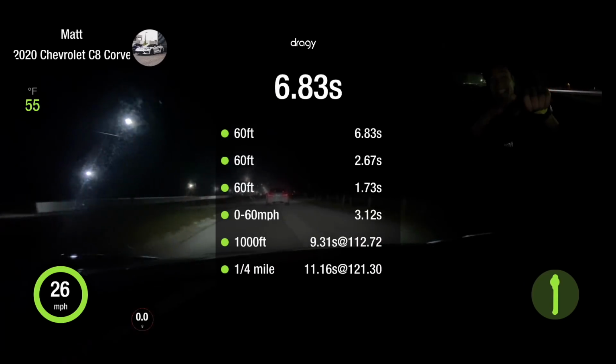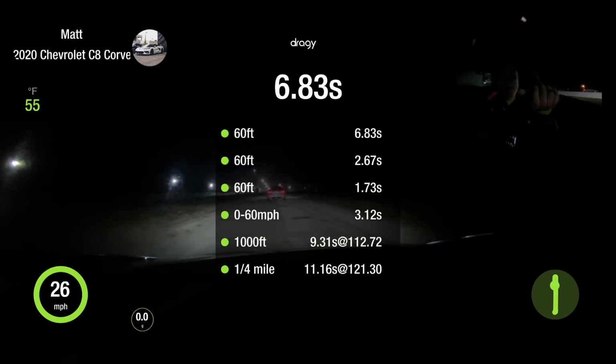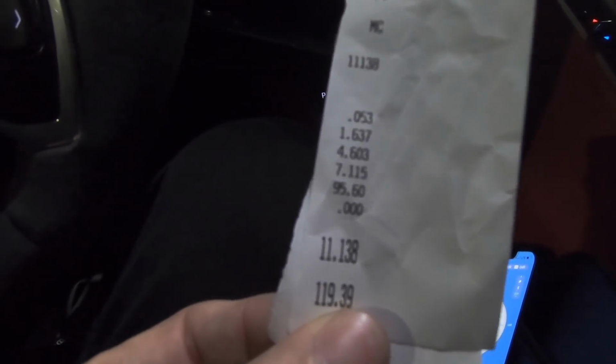That thing moves. It traps 140, so I definitely wasn't surprised he beat us. According to the slip, it looks like we ran an 11.13 at 119.39. We got a 1.63 60-foot. We got smoked by the BMW. I talked to the owner. He's pushing like 750 horsepower. That thing runs low 10s.